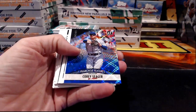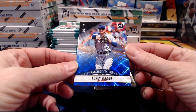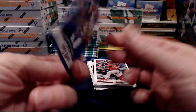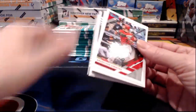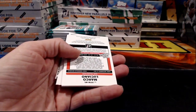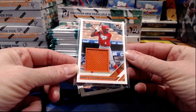And then we have a little Franchise Features, and this has two different teams on it. We've got on the back your up-and-comers and then your established players on the front. That particular one is numbered to 249, but all of those Franchise Features will set over there in what I call the housekeeping area. At the end of the break, we will award them to either the team on the front or the team on the back, and we'll use random.org to help us sort that out.